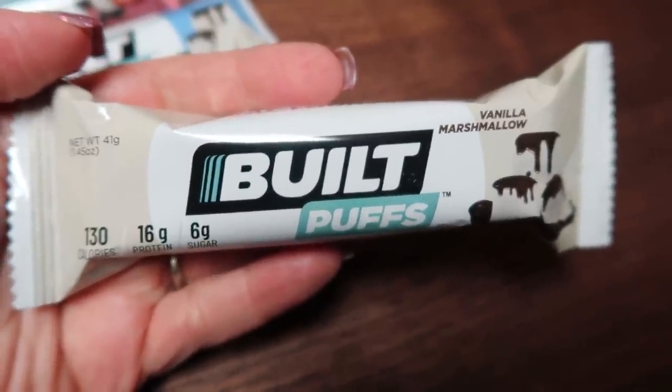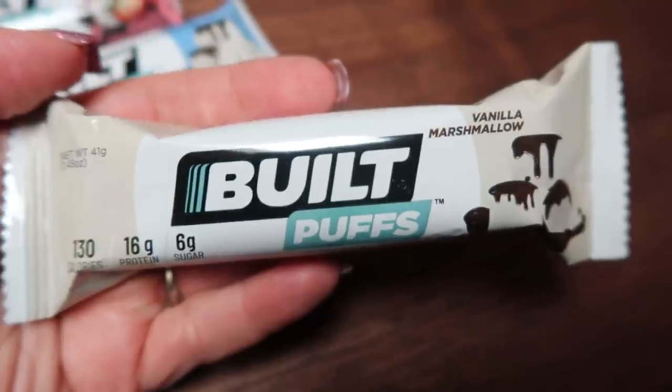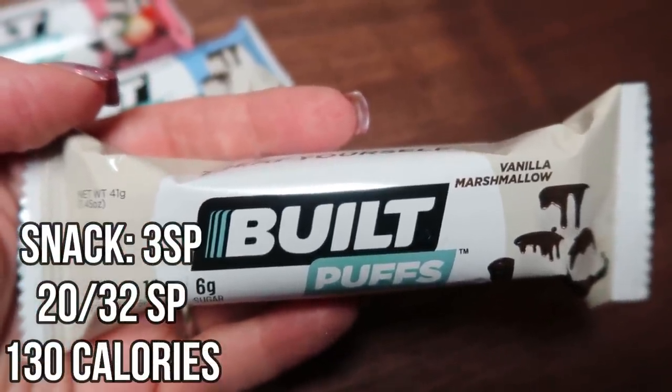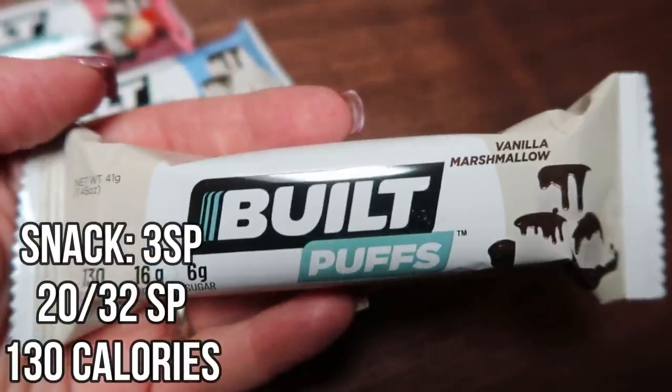So it's 130 calories, 16 grams of protein, 6 grams of sugar, and only 3 points. So if you love marshmallow and you love chocolate covered marshmallow, you will love the Built Puffs.